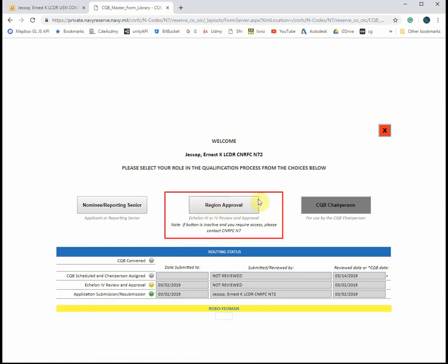The Region Approval button has limited access applied to it. If this button is disabled and the application has been submitted to the Echelon IV, then that means that N7 has not added you to the access list. Please contact CNRFC N7 to remediate this issue.